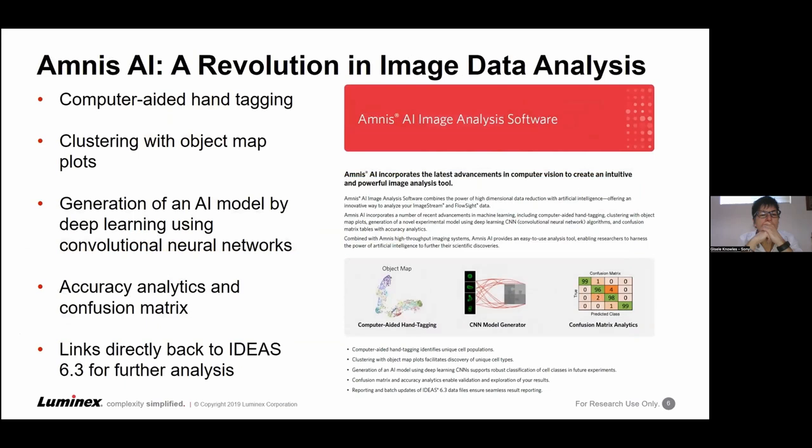The Amnis AI software is a standalone software package that allows the users to leverage the power of artificial intelligence to analyze their image data. The software will also generate a model by deep learning using convolutional neural networks to classify all user-defined populations in a sample. It includes computer-aided hand tagging, clustering and object map plots, and creates a confusion matrix and accuracy analytics to determine how effective the model is at predicting future test samples.